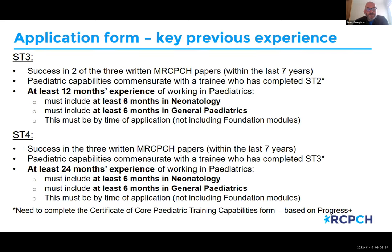So ST3, this is the level of clinical experience that we expect you to have. So if you're applying for ST3, you need to have 2 out of 3 of the written MRCPCH papers. And you need to have the paediatric capability form signed off by your supervisor, which is quite detailed. And again, is downloadable from the RCPCH website, and it will demonstrate that you've got the capabilities of a ST2 training. It will take your supervisor quite a long time to do this. So get the form, go through it with them. It'll probably be new to them. But obviously that's your responsibility to get that form completed.